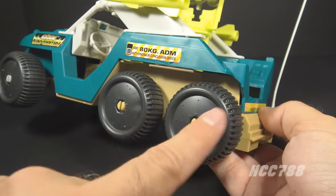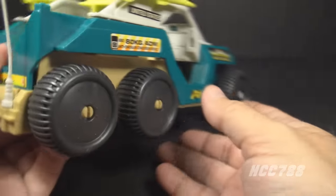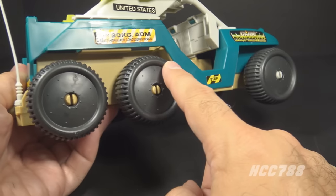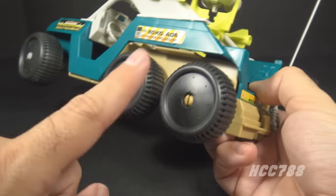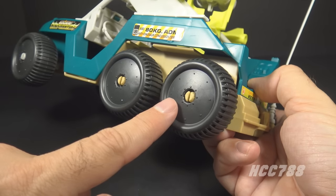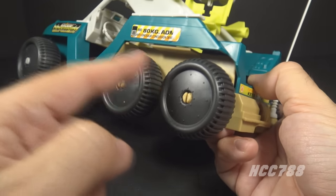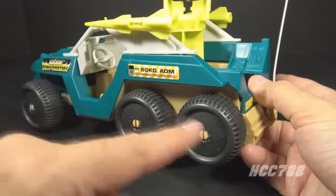It has four wheels in back, two on each side. It's the same dark gray wheels as the front, and they spin independently, except for this one on the back. On my example, this one fits much tighter than the others and does not spin. That is peculiar to my example, and yours probably will not be the same.